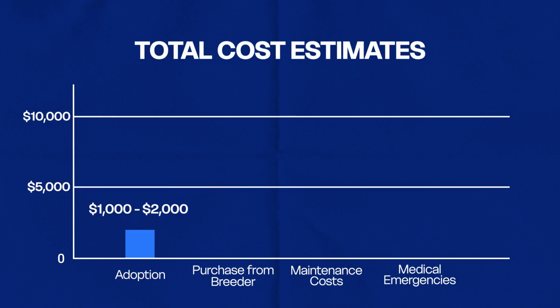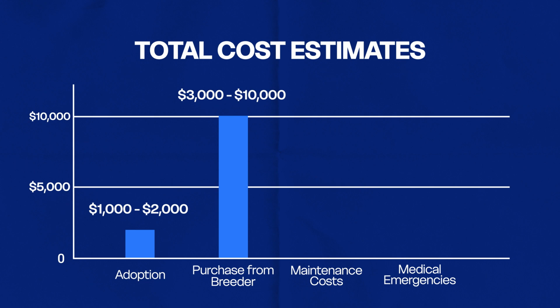So to summarize our 3 levels of pet costs, I mentioned mostly dogs, but you can apply this to cats and exotics as well. We have upfront costs, adoption being around $1,000 to $2,000, whereas purchase from a breeder, we're going to be in the neighborhood of $3,000 to $10,000, depending on breed and how designer you're going for here. For the record, no, I do not recommend buying a designer dog breed.